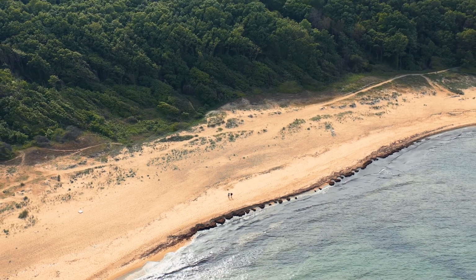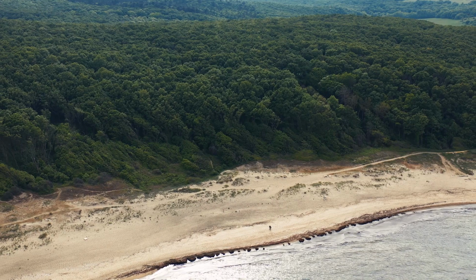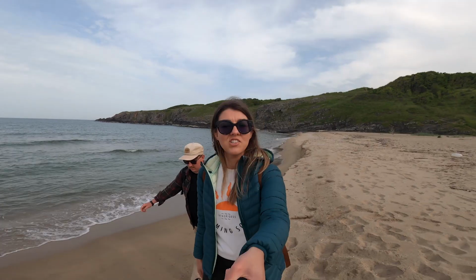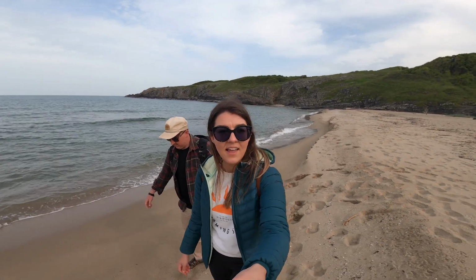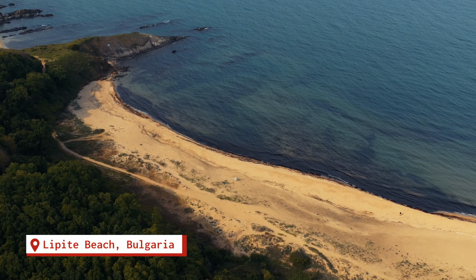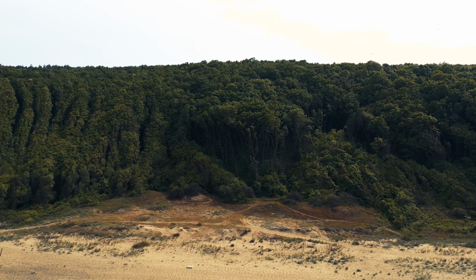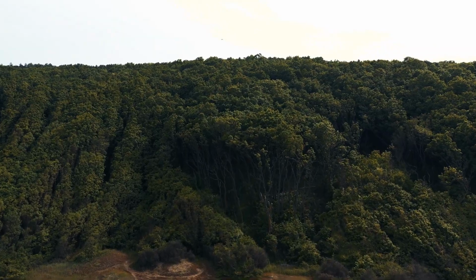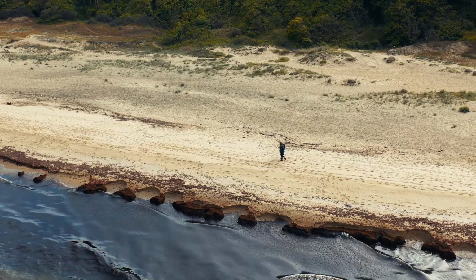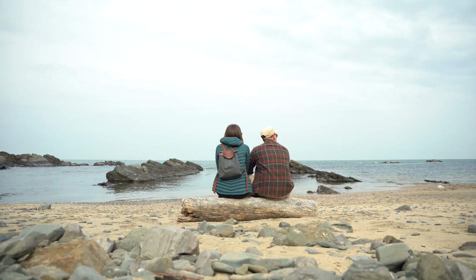We've definitely arrived at a very secluded beach. It's like a desert island beach. We've got the whole thing to ourselves. This beach is so beautiful and it's so secluded. Literally feels like something out of Jurassic Park. The tree line behind us along this beach is insane. It looks so wild. It feels like if you were to rock up here on a shipwreck, you'd be happy.